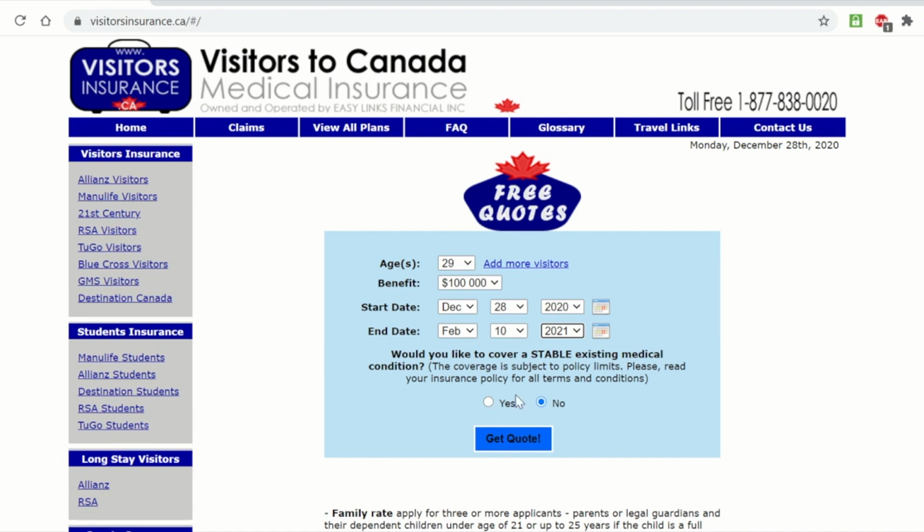This is important to provide, because if you already have some medical illness, then your insurance coverage and all the facilities, and the price for that insurance, is going to vary based on what you select here, yes or no. For now, we'll go ahead with no, and I'll click on get quote.